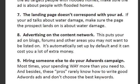Now, if the site is all about the news in your city, does that mean that the people there are looking for cleaning? No, they're probably not. The great thing about Google AdWords is that you can target people that are actively looking for a cleaning company. When you're on the content network, you're not actively targeting people that are looking for a cleaning company. So make sure that is set right in your Google AdWords settings.